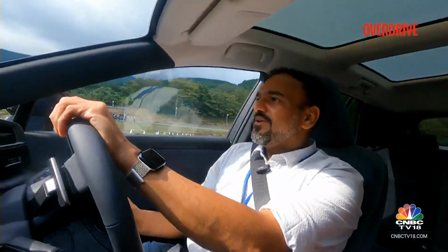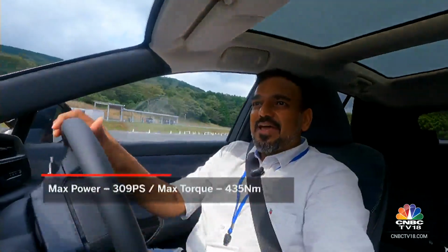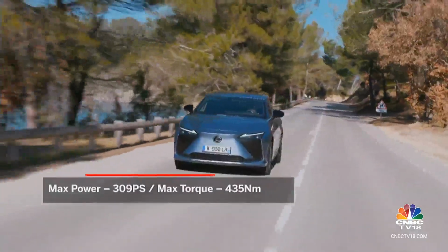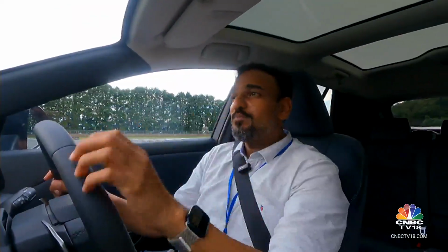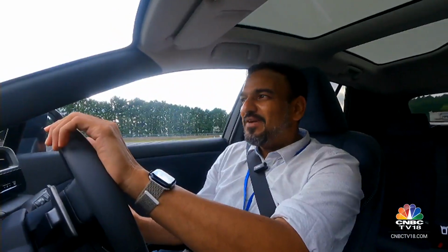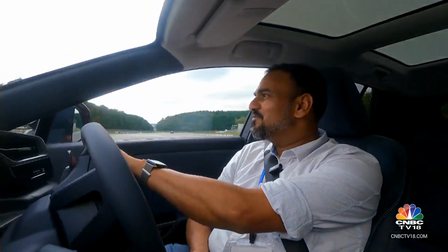No hybrid, fully electric. It has a battery of about 71 kilowatt hour capacity, and you also get a dual motor setup with this. So acceleration is brisk, you get all-wheel drive, you get a 150 kilowatt motor in the front, 80 kilowatt motor in the rear. But you know what's important? The car feels nice and light. It doesn't feel too heavy. This is running some really big batteries, but it doesn't feel heavy at all.